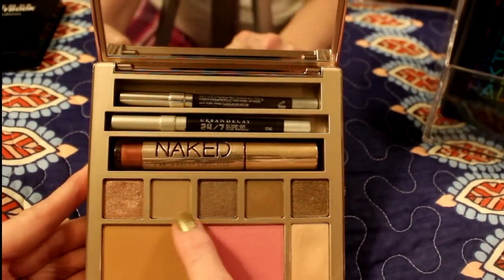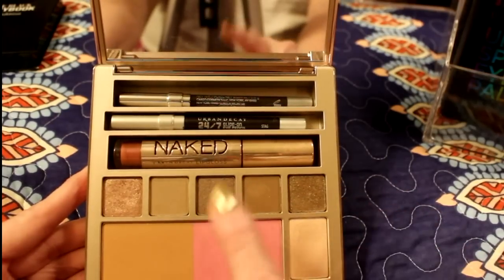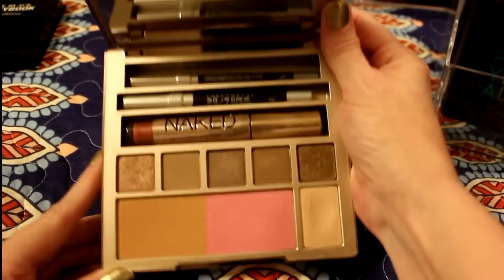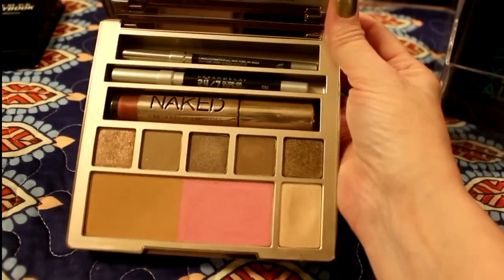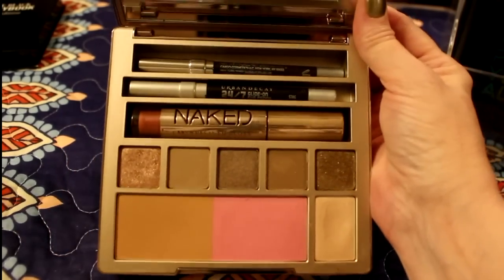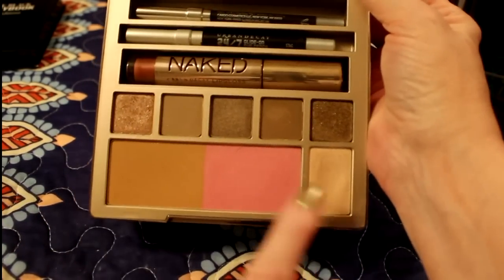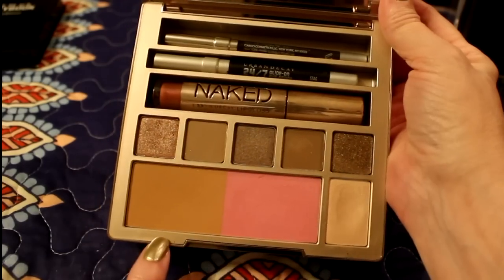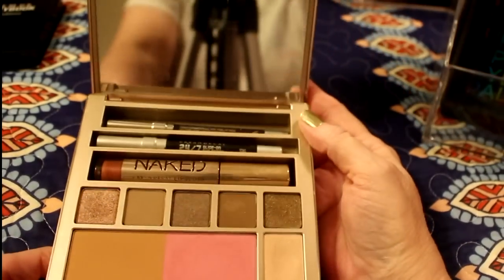The colors are kind of like muddy, except for this one. I think this would be best served to be used in combination with another palette that has a little bit more color to it. But that having been said, I don't know if I would save this once I use up my favorite stuff, which is, I love the highlighter and I like this eyeshadow. I do really like the bronzer and the blush, but I don't see how you can depot these.